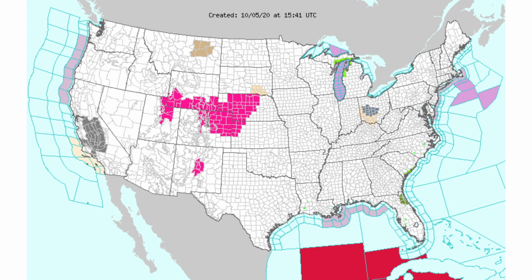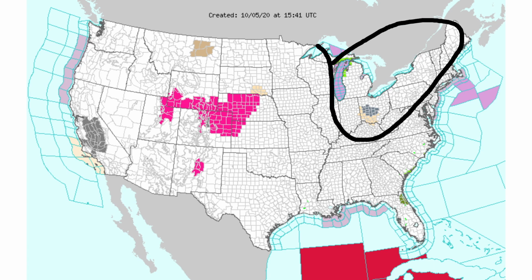Don't be surprised if you get some freeze warnings and frost advisories move through parts of the Ohio Valley and the interior Northeast today, because that's where the core of the cold air will be situated.